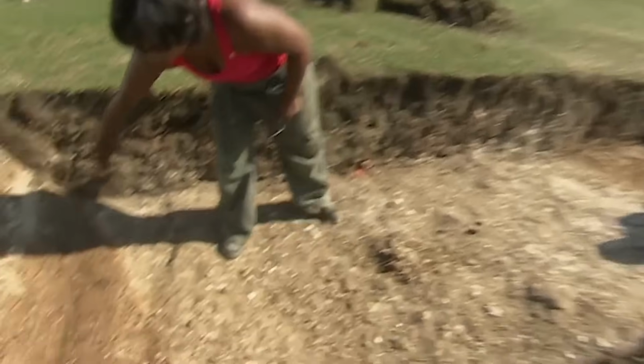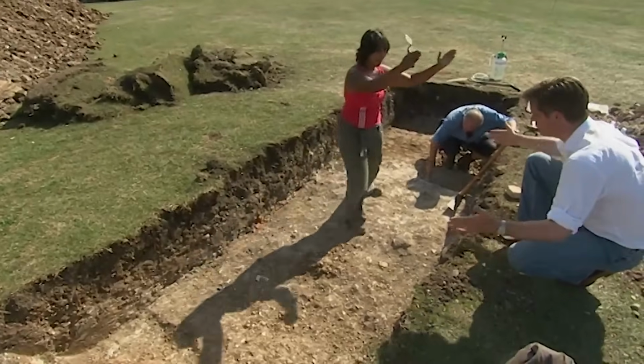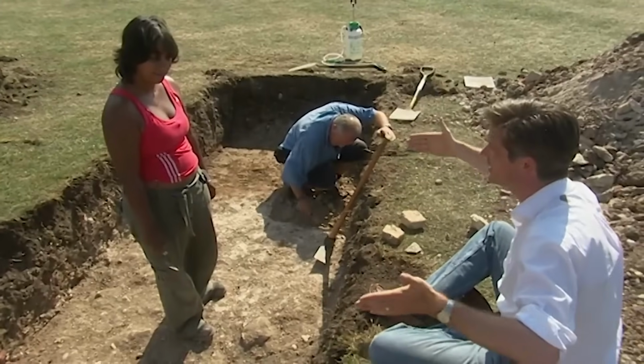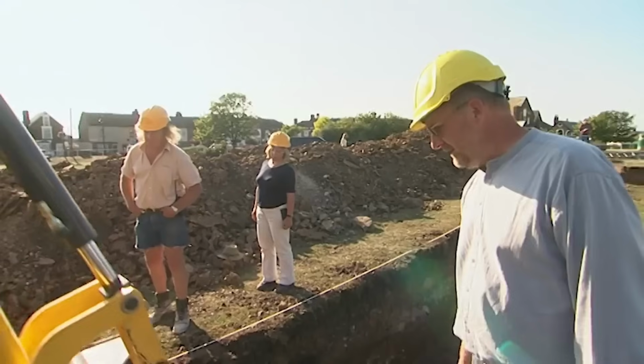Well, if you look here, there's a nice line curving there, and there's another one curving that way, so it's all going around that way. So we can say this is the castle. It's the only big circular structure. The wall curves towards Phil's trench, but sadly doesn't help us identify whether it's the inner or outer wall.